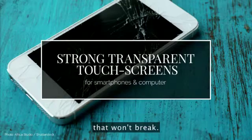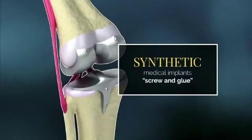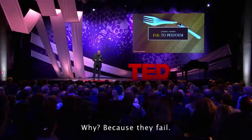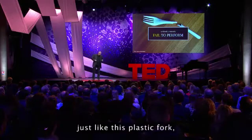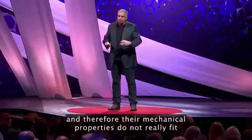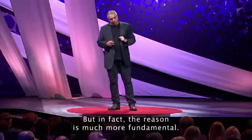Well, the problem is that we continue to implant synthetic implants in our body, which we glue and we screw into our body. And I'm going to say that this is not a good idea. Why? Because they fail. This synthetic material fails, just like this plastic fork that is not strong enough for its performance. But sometimes they are too strong, and therefore their mechanical properties do not really fit their surrounding tissues. But in fact, the reason is much more fundamental.